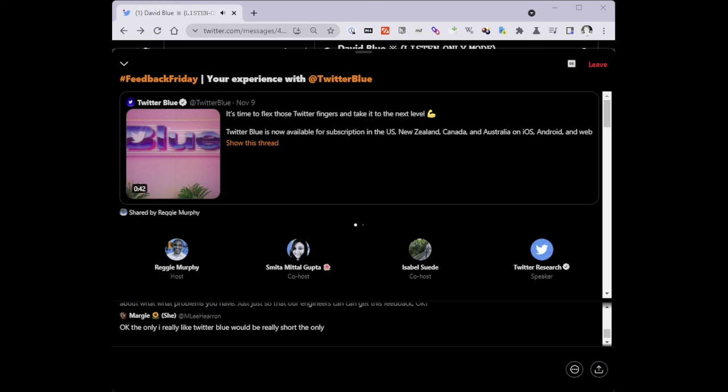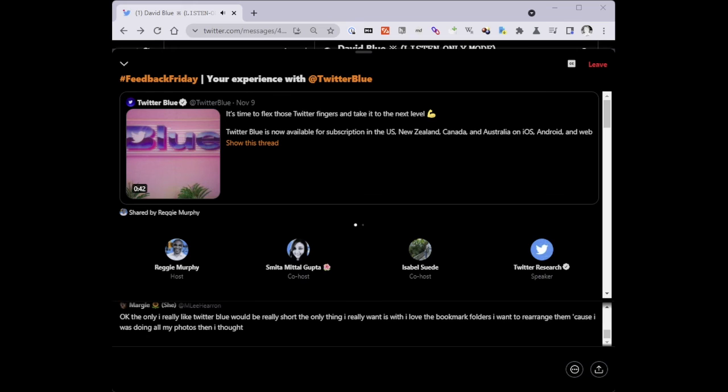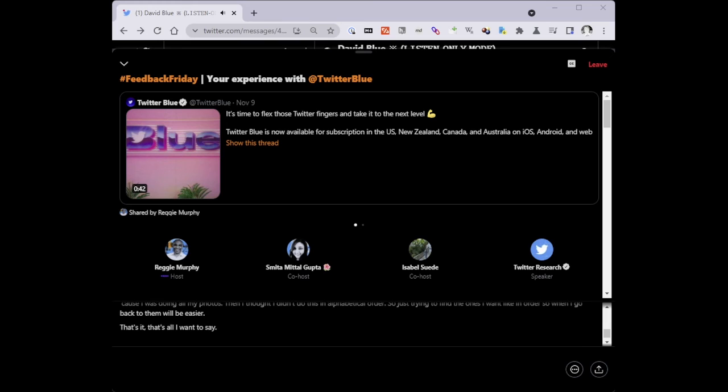I really like Twitter Blue. I'm going to be really short. The only thing I want is, I love the bookmark folders, but I want to rearrange them. I was making all my folders and didn't do it in alphabetical order, so I'm trying to find the ones I want in order. When I go back to them, it will be easier. That's all I want to say.